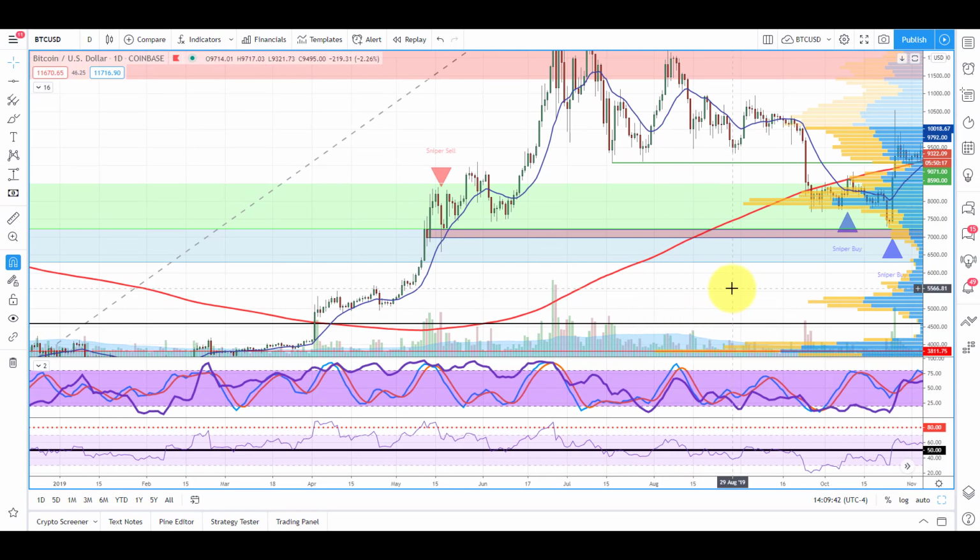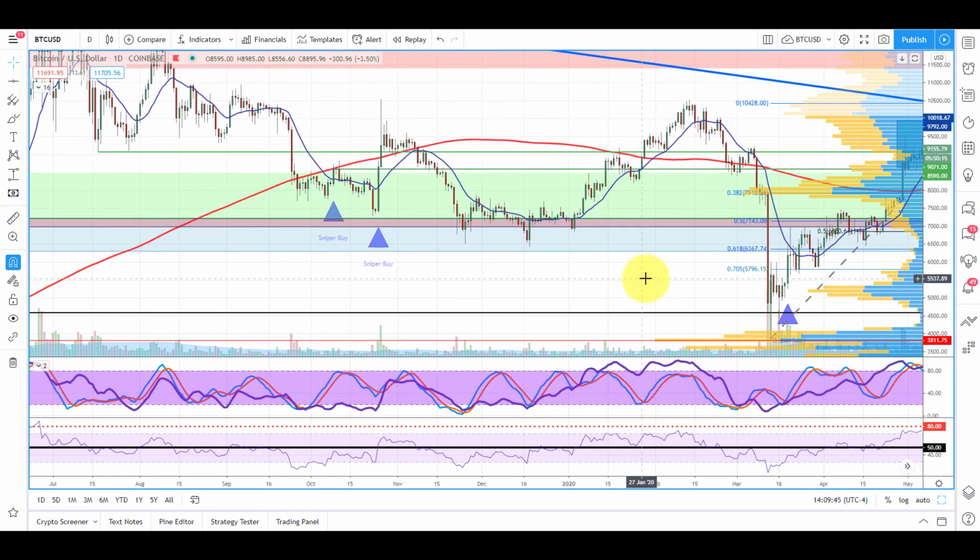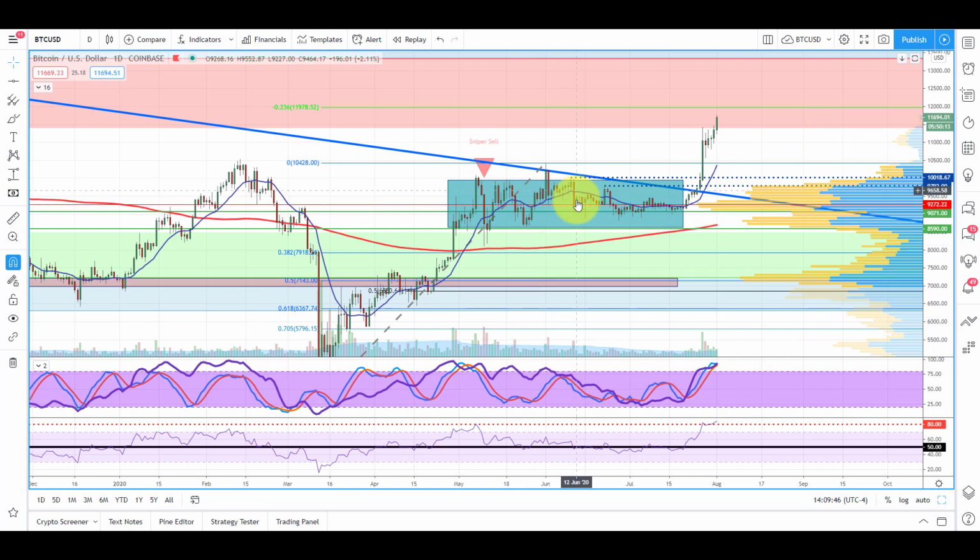So I'm expecting to see something similar. Now what we've done here is we've put in base number 1. Now if you didn't follow our videos from last year about parabolic structure, there are several bases in a parabolic structure, so let's take a look at what that is.